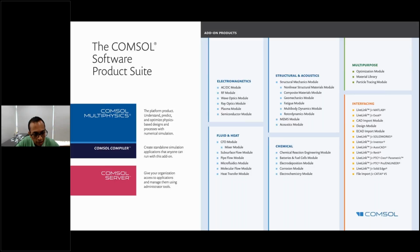I won't talk about the product suite, the modules that we have, because we have over 40 modules. But as you can see here, for different aspects of physical modeling, be it electromagnetics or CFD, heat transfer, structural mechanics, chemical engineering, we have a range of different physics-based modules. Apart from that, we also have some application-based modules, such as the batteries and fuel cells module, the corrosion module, all of which I'll be talking about in more detail later on. And then we also have some multi-purpose modules where, apart from doing your analysis, you can also optimize your problems. So we have some optimization tools and tools where you can link our software with other software like MATLAB, Excel, and where you can have a live link with CAD software. So all of this is our product suite.